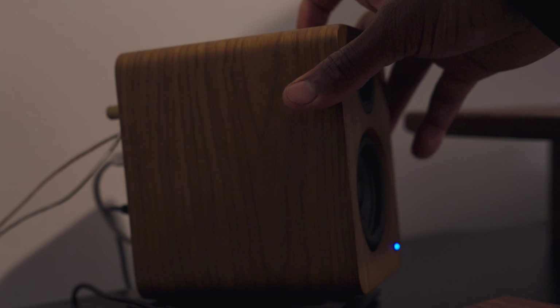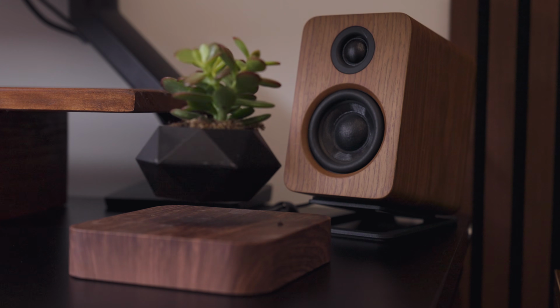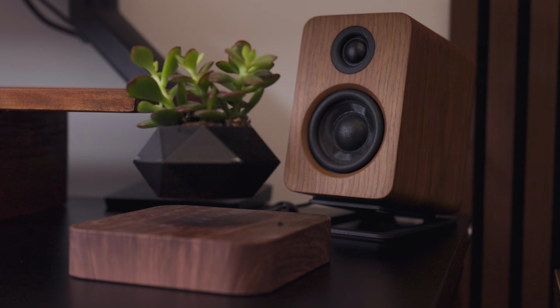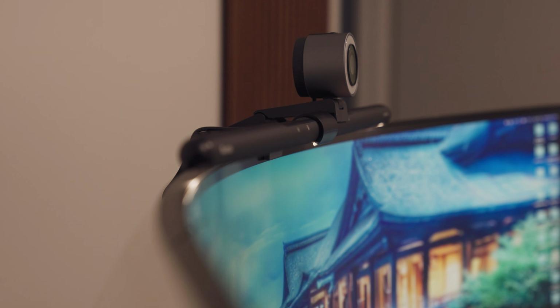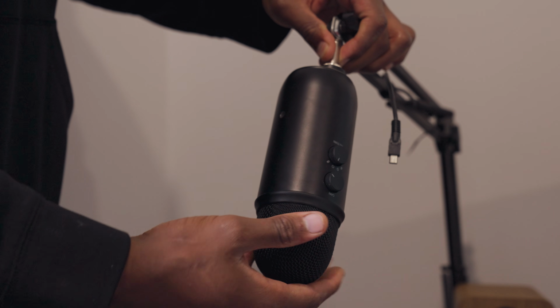Now, while they don't have the deepest bass, the clarity and separation between the frequencies is spot on, especially for the average consumer. Speaking of the average consumer, the Quantis monitor Lite and the BenQ webcam would be ideal for them given what they give in terms of performance per dollar. And the same could be said for this Blue Yeti microphone. As far as the accessories go, that was everything.